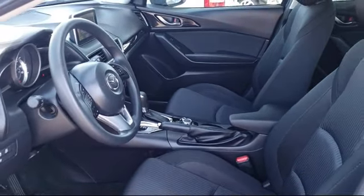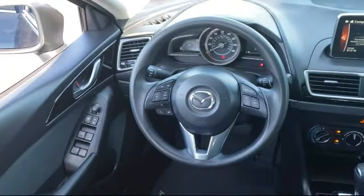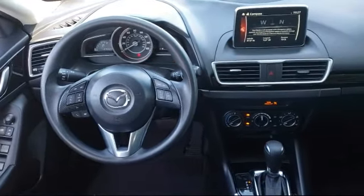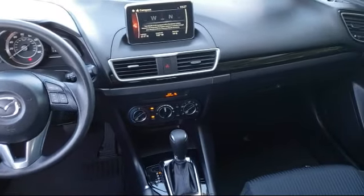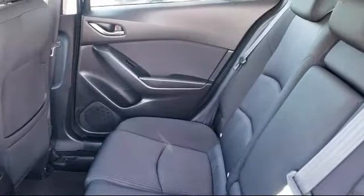To be eligible, they must pass a 160-point inspection. From major to minor components, each vehicle is tested to make sure that it meets Mazda's highest standards, so you'll feel confident and enjoy every drive in your certified Mazda.